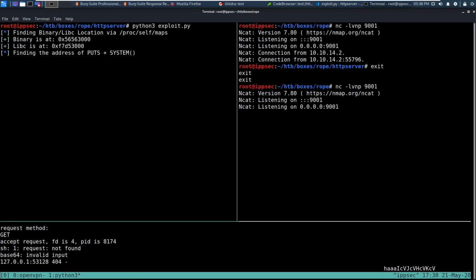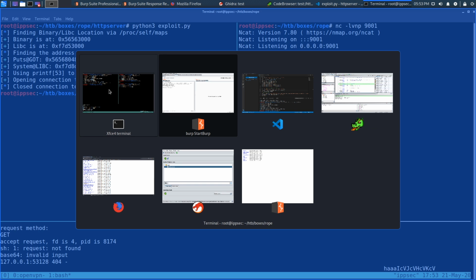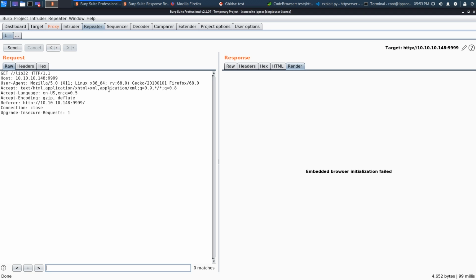Run this again. And nothing. My only guess is we have the wrong libc. So let's go back to Burp Suite, and let's go to, what is it, proc self maps.